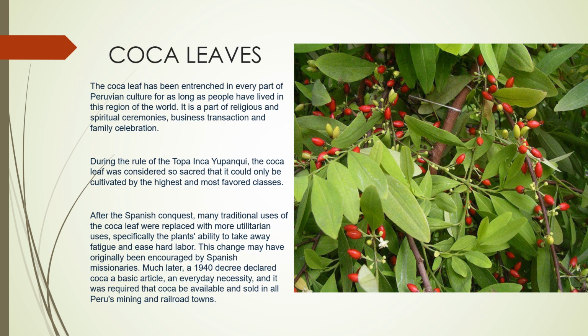After the Spanish conquest, many traditional uses of the coca leaf were replaced with more utilitarian uses, specifically the plant's ability to take away fatigue and to ease hard labor. This change may have originally been encouraged by Spanish missionaries. Much later, a 1940 decree declared coca a basic article, an everyday necessity, and it was required that coca be available and sold in all of Peru's mining and railroad towns.